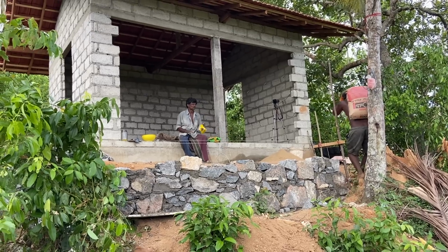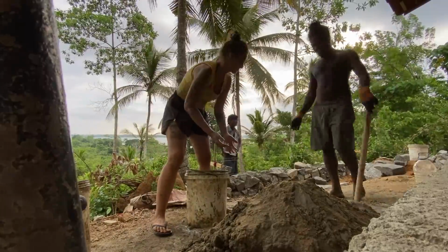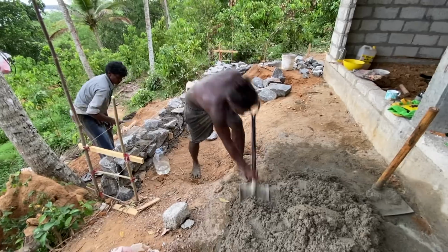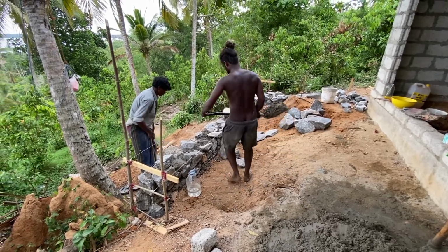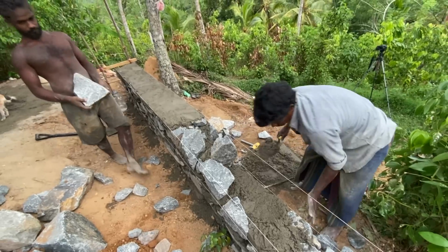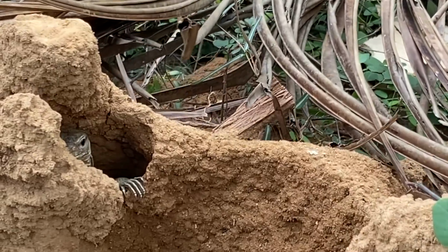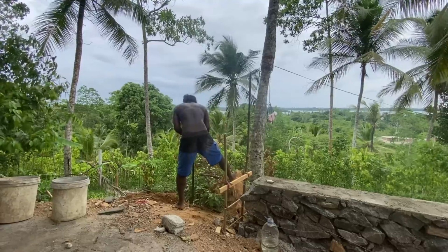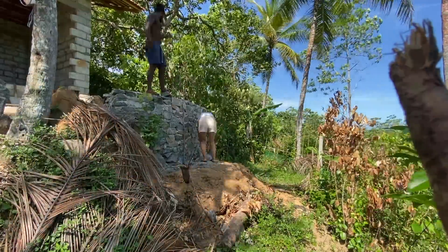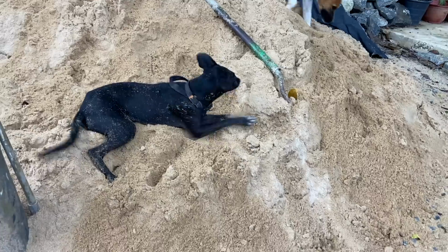Wow, it's looking amazing. As we push on through the days and through the winds that come, even though we are exhausted at this point, we know all the hard work will be well worth it in the end.